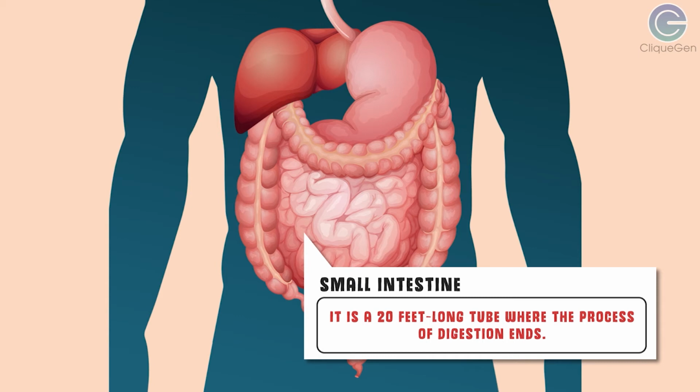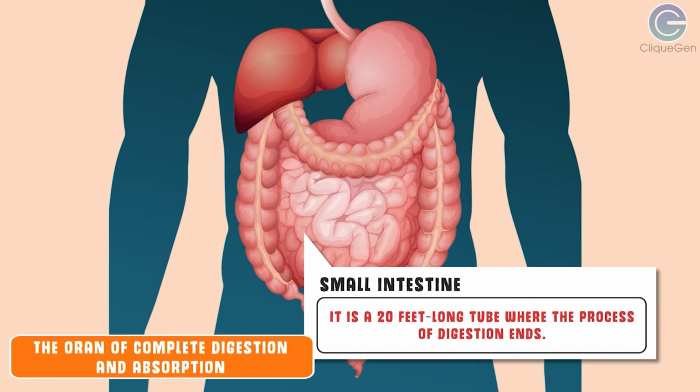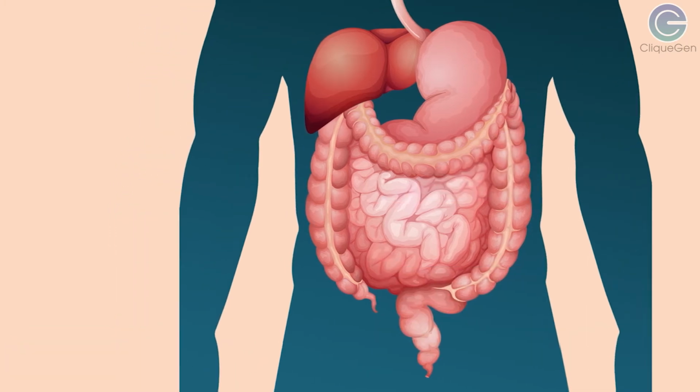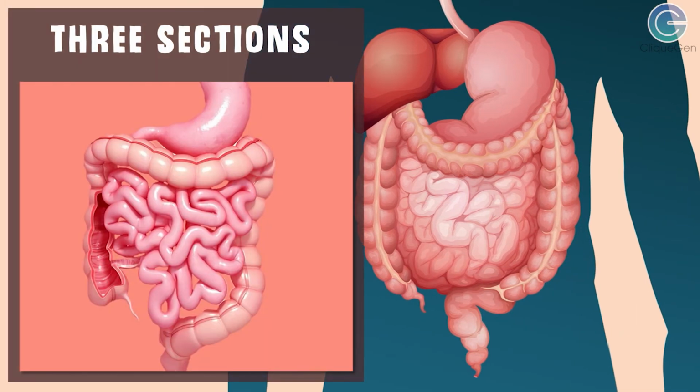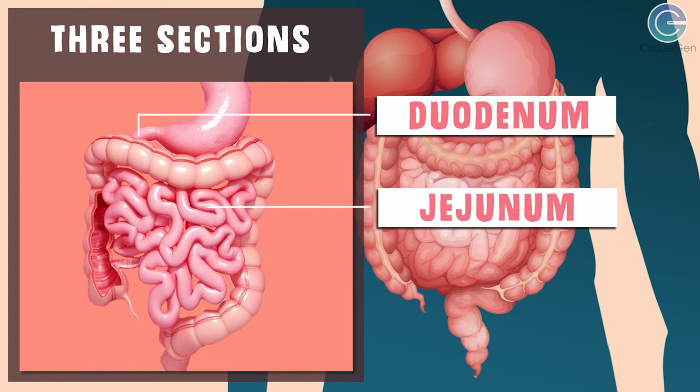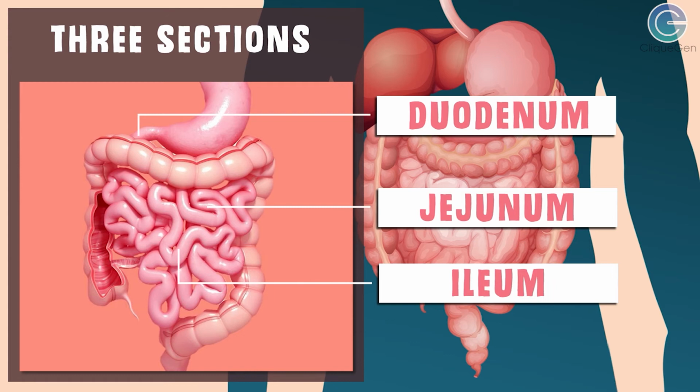Functionally, the small intestine is considered as the organ of complete digestion and absorption. This is because it secretes the enzymes that change food materials into their simplest components. The small intestine is divided into 3 sections: the duodenum, which is the shortest and the most fixed part; the jejunum, the middle and freely movable portion; and the ileum, which is the longest and the highly coiled part.